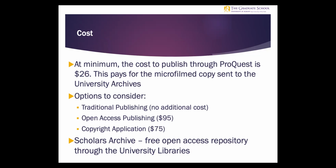Do you have to copyright it all? Technically, no. You as the author hold copyright. Should you have to go to litigation, you will want to consider submitting a copyright application, but you can also do this after the fact. This isn't something you have to decide right now. And again, Scholars Archive, look into it with the university libraries.